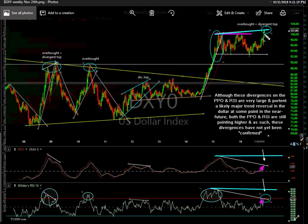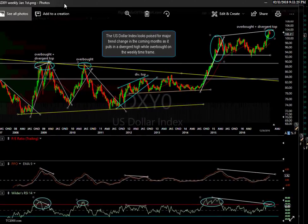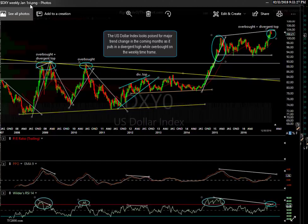So a lot went into that analysis, and again, I followed up with the next chart on the weekly time frame. There were a lot of daily charts posted in between. On January 1st, right about the time the dollar topped, I mentioned that the dollar index now looks poised for a major trend change in the coming months. You could see the divergent high. You can see the indicators start to roll over here. There was a reversal candlestick, and that marked the top in the dollar. And so at that point, we were bullish on long gold, gold mining stocks, things like that.